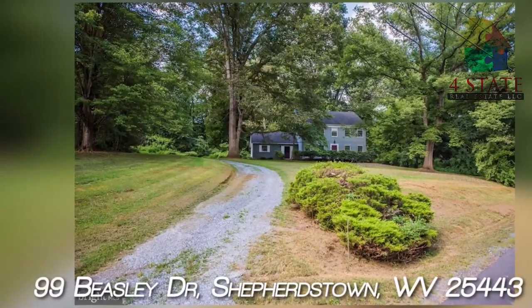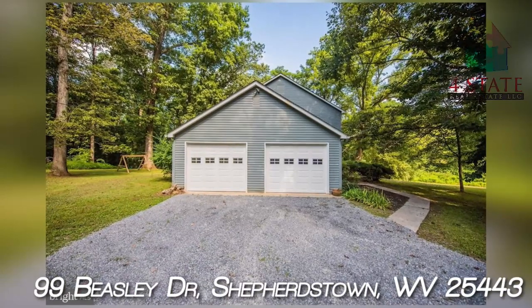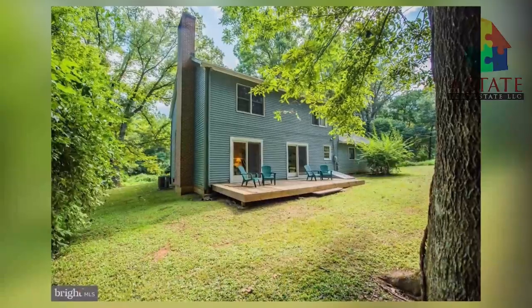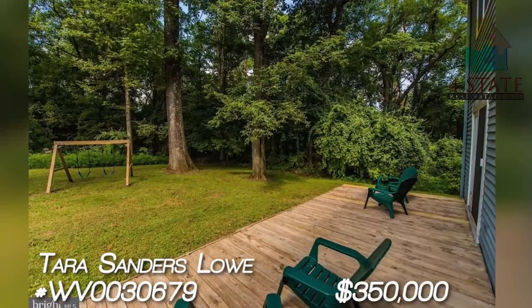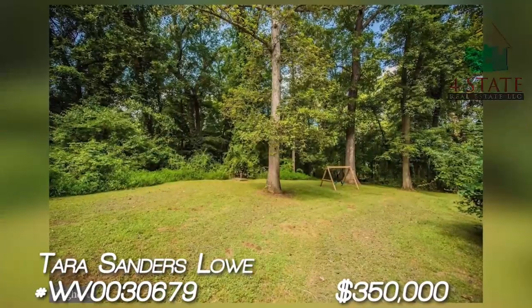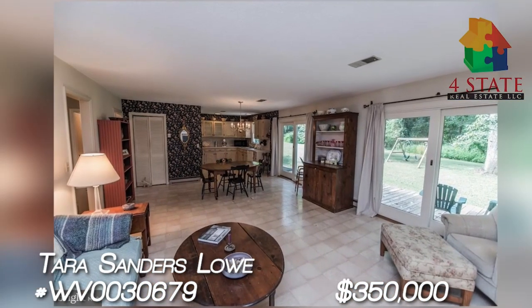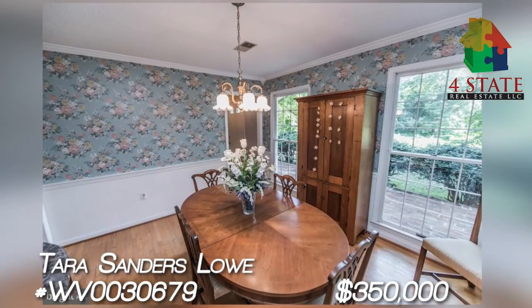99 Beasley Drive in Shepherdstown provides a rare opportunity to grab a prime spot in Morgan Grove Heights. Featuring 4 bedrooms, 3 baths, and 2,312 square feet of living space. This location is amazing with mature trees on an almost 2-acre lot. The house is tucked away, but still close to town on a private drive and near Morgan Grove Park.